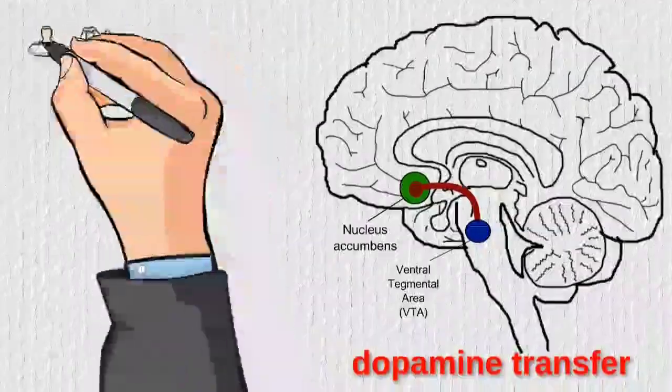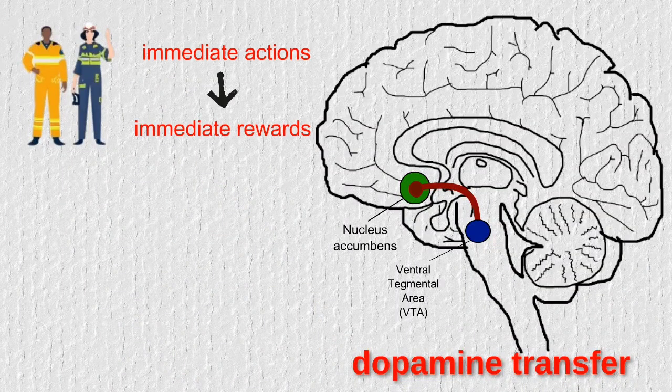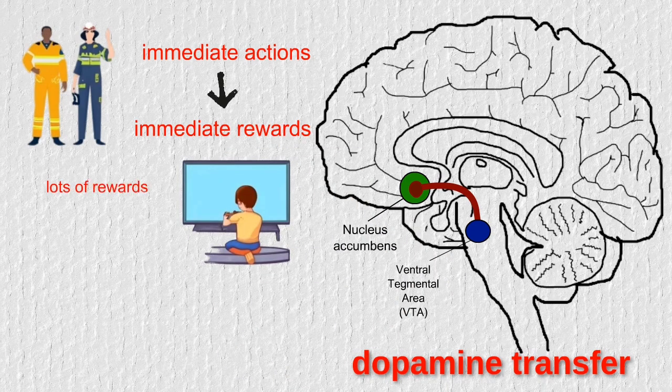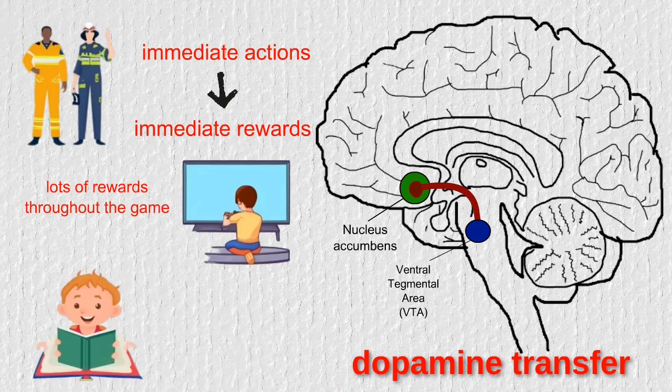This is why people with ADHD often thrive in environments where immediate actions lead to immediate rewards. It explains why kids with ADHD don't struggle to concentrate on video games, as there are many small rewards throughout the game. It also explains why they can focus on tasks that they are generally interested in, because being interested in it makes the task itself rewarding, so no dopamine transfer is needed.